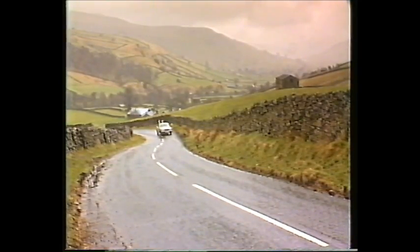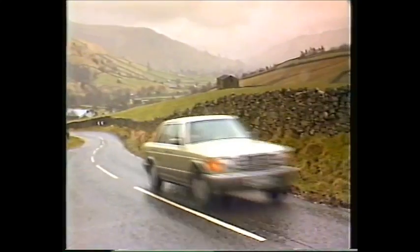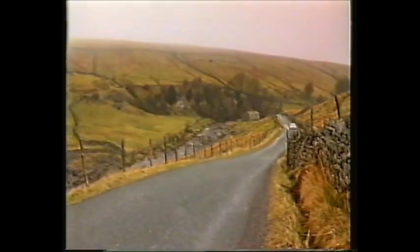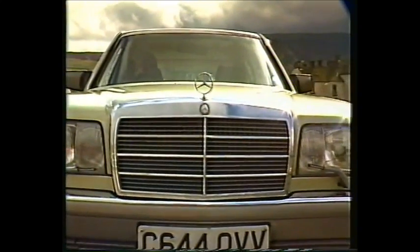On these rough Yorkshire roads, the car was a real handful. A car for the city and the motorway, rather than for diving down country lanes in. And although Mercedes' quality makes other manufacturers envious, I have to say that our car suffered total electrical failure during the test.